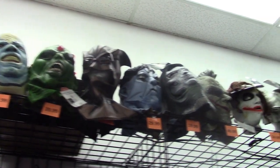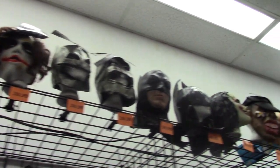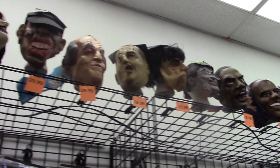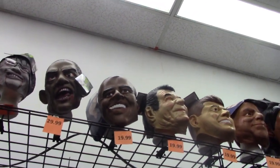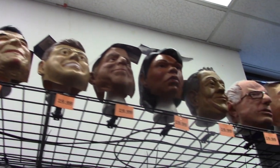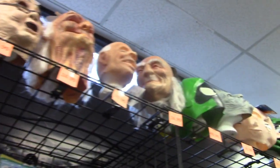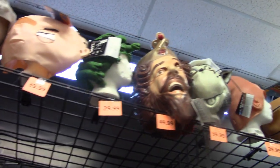Got some more comic book masks up here. And then political masks. Some of them are still tagged, but they have old Bill Clinton masks and stuff like that. And the Burger King guy. And a cone head.